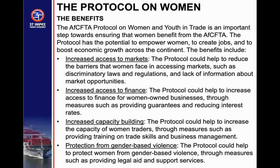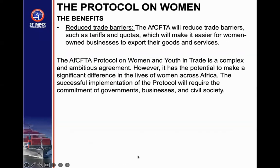Increased capacity building, that's very important. Helping with skill development for them to be able to implement or take advantage of the protocol on women and youth. Protection from gender-based violence: the protocol also helps to protect women from gender-based violence through measures such as providing legal aid and support. Reduced tariff barriers: AfCFTA will reduce tariff barriers such as quotas and tariffs, which will make it easier for women-owned businesses to export their goods and services on the continent.